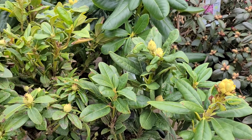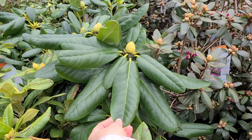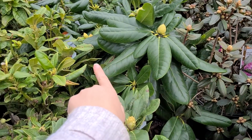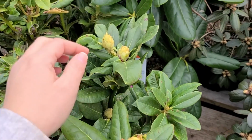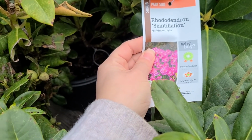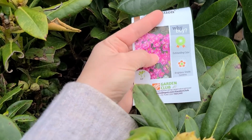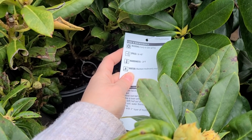While looking at the rhododendrons, this particular one caught my eye because this foliage is just gorgeous. Look how large it is. If you look around at the ones, this is the PGM variety, and these are kind of the traditional ones. Yeah, this one's called Rocket. But this one, I've never seen such large leaves. Rhododendron Scintillation, absolutely beautiful. Really pretty.